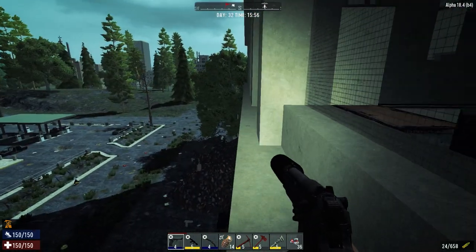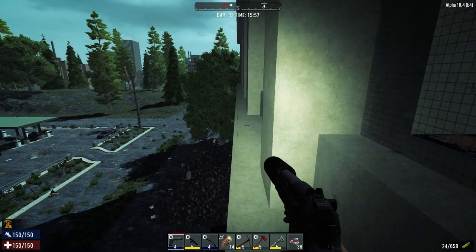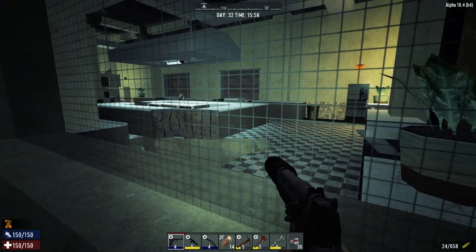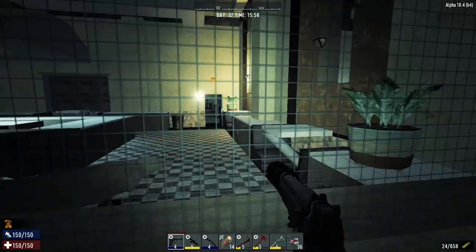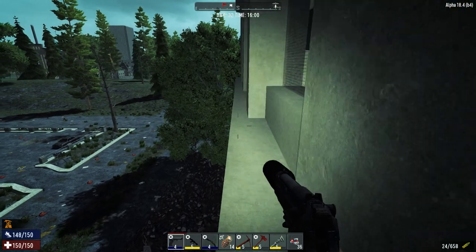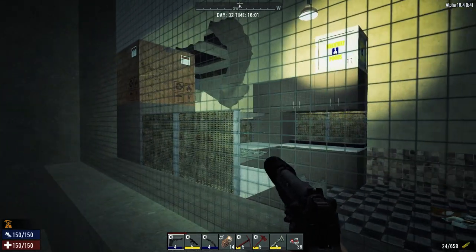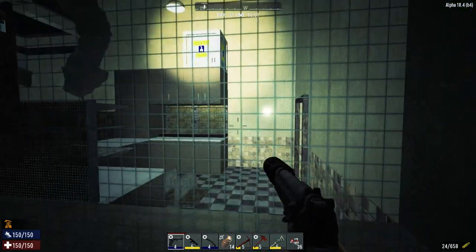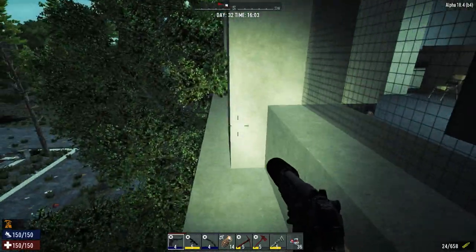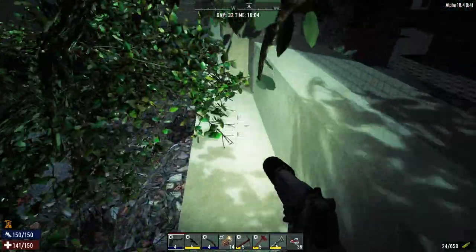We cleared that. Those guys came through there. From the kitchen, that door is open. So how do we get... I can just break through the wall, I guess, but... Okay, so there's a way up. Interesting. Yeah, see, we haven't cleared this room yet. Shit. Ow.